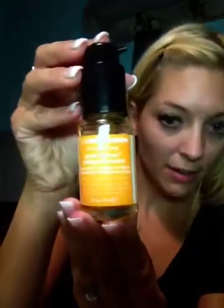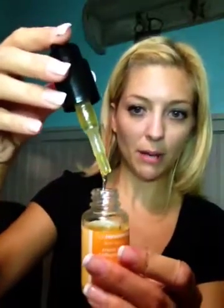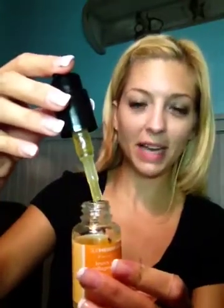In the morning, step 1 is this Truth Serum, and it's pretty awesome. I do find that the pump is kind of persnickety. It splashes all over, and I think it gets too much product, so I've just been taking it out and putting a couple drops in my hand, and I think that works a little better.